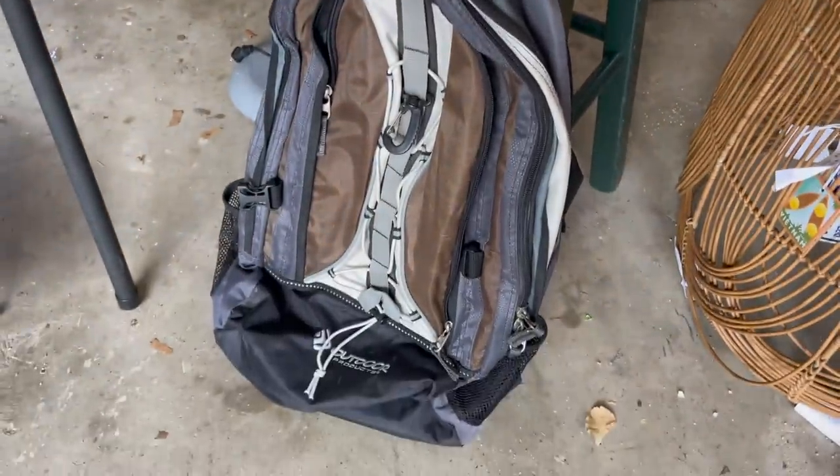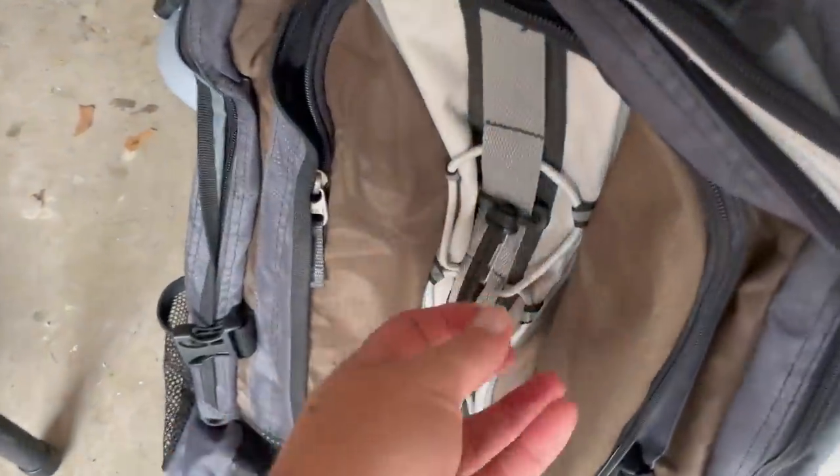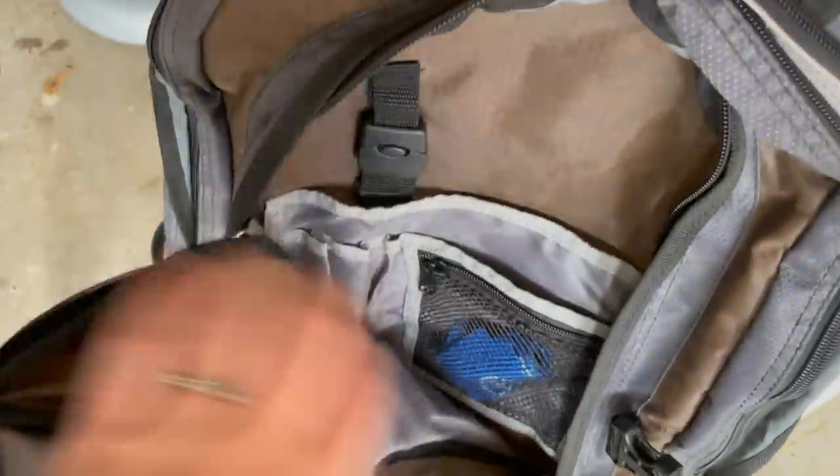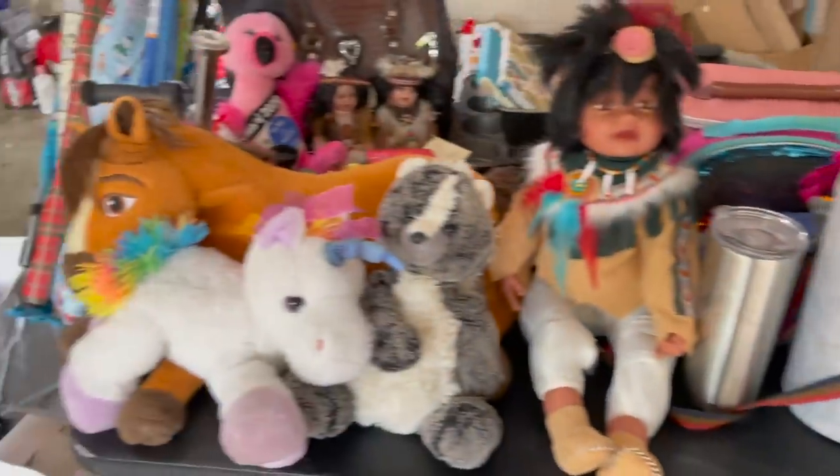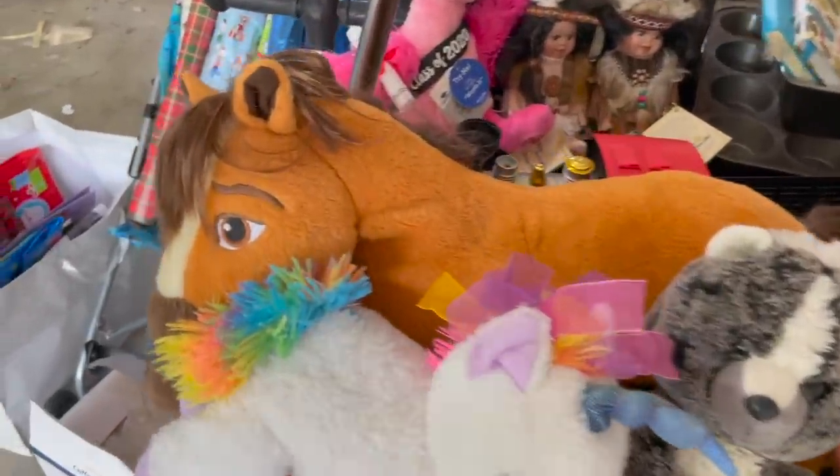An outdoor backpack right there. Lots of carabiners, lots of pockets. It's really clean. Oh, what's that? Oh, that's some pick-up-after-your-dog little bags. I haven't gone through this stuff yet, so who knows what all is in here. But there's the backpack. On the table, we have some really cool stuffed animals and stuff.